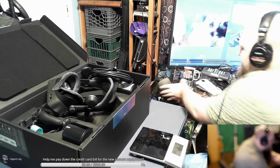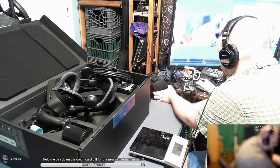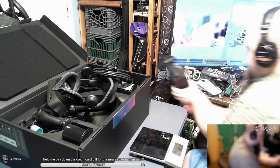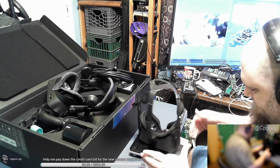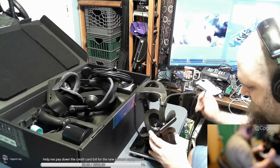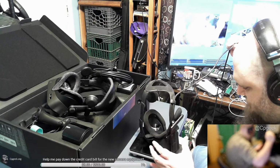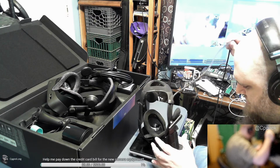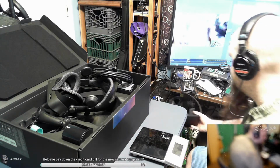Yeah, what was it, like 400 grams? I'm sorry, it's late at night and I'm starting to lose my stream of thought here. Reweighing the CV1 at 493 grams. So yeah, that's still a pretty big difference.